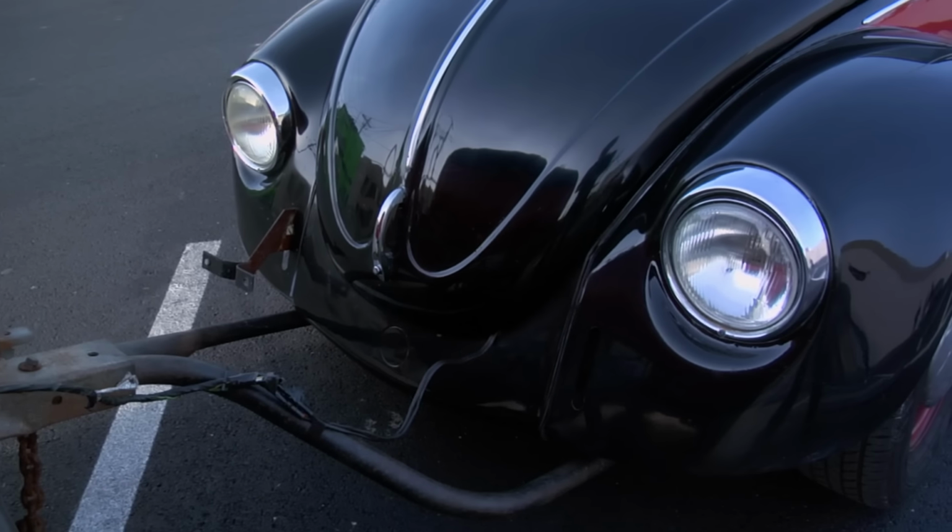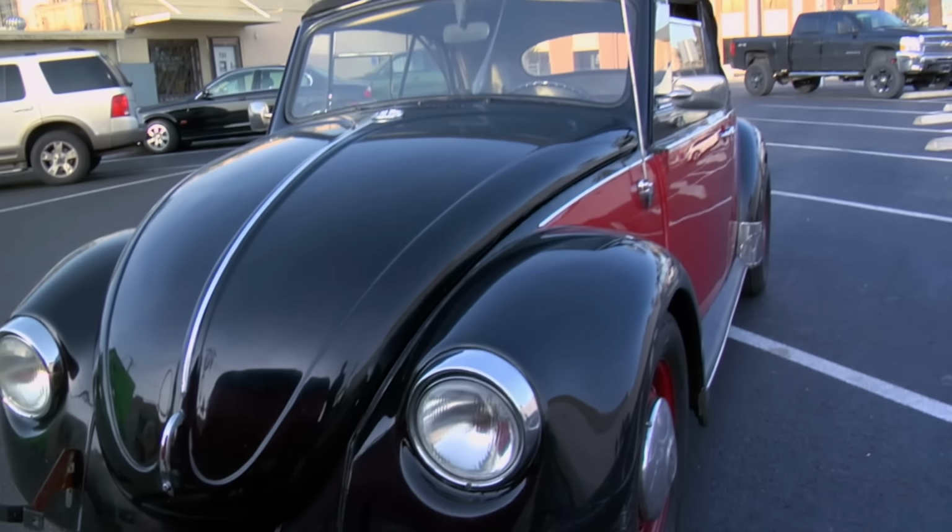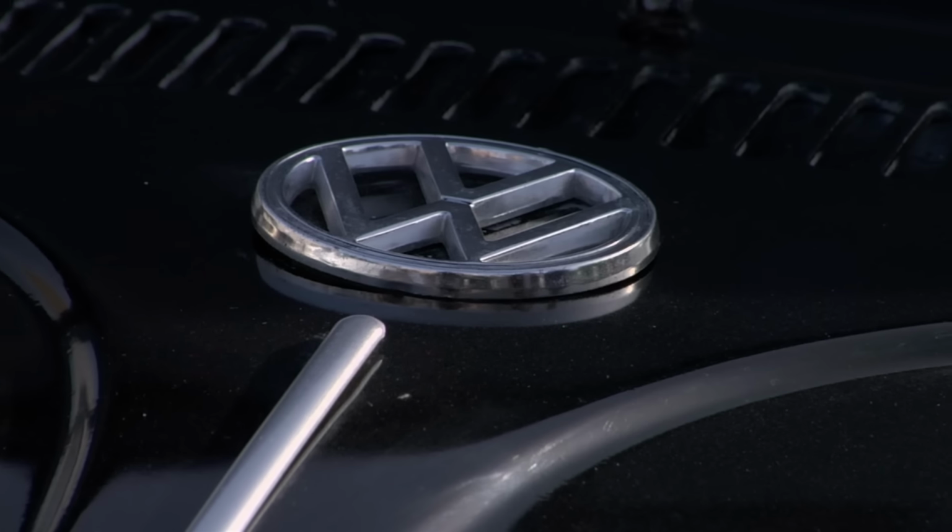A guy just came in the shop and said he's got a vintage car for sale. So we're headed out to the parking lot to take a closer look. This is what I called you about. I want to sell my 68 convertible VW. Cool. I love Volkswagens. My first car was a Volkswagen. How's it run? It doesn't. All right.